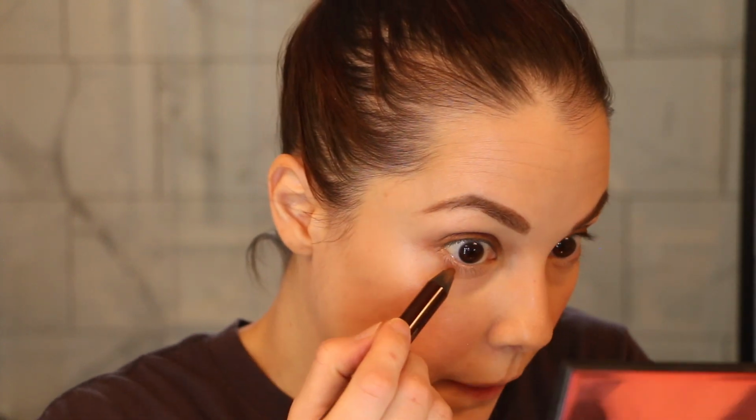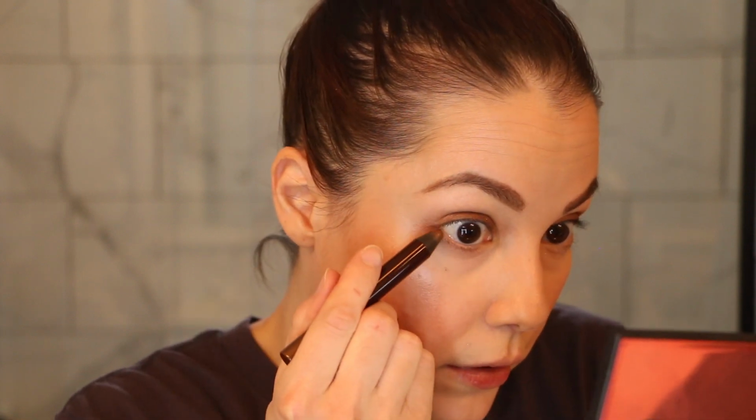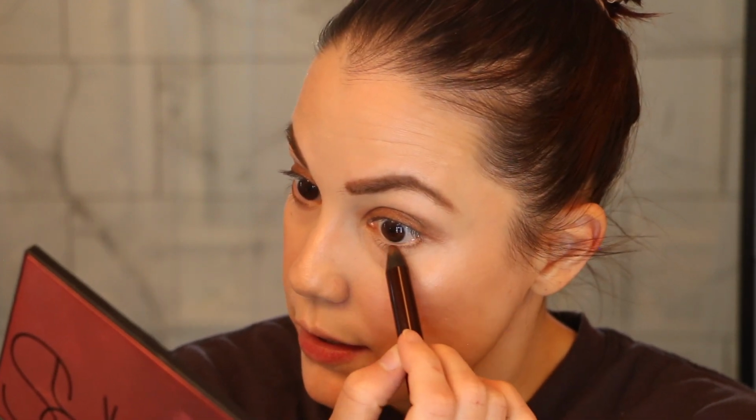I'm going to take the same little pencil and go close to my lash line. Again, I'm going to do a little bit and then quickly work that in with my finger. And just like that, lower lash line is done. Except for some mascara, it could not be easier.